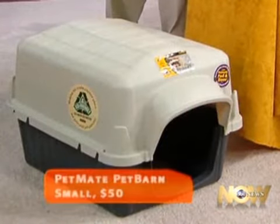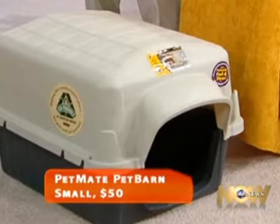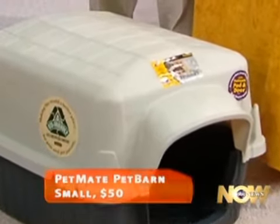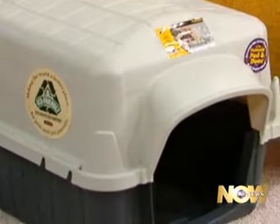This is called a pet barn from PETMATE. And what I like about it is it has a domed roof so the rain runs off of it. It actually has a little rain gutter on the front so nothing gets inside, a little overhang. You can actually get a separate door for them. And they also have heaters to keep them warm inside the crate or inside the house or wherever.